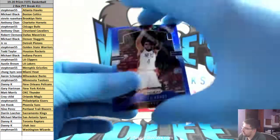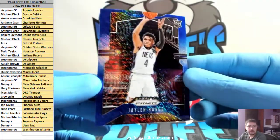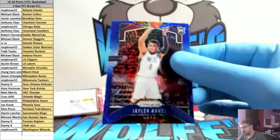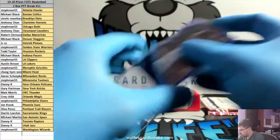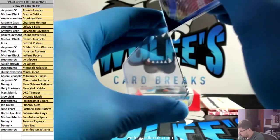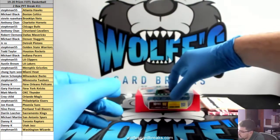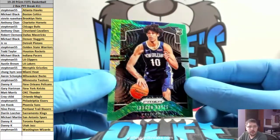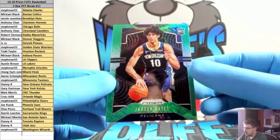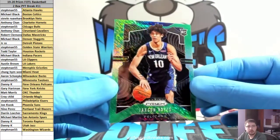Blue shimmer, not numbered, Jalen Hands for the Nets, Stevie. And another green shimmer for the Pelicans, Jackson Hayes. Well, not in this break, but the last break, yeah. Jackson Hayes, green shimmer rookie, number 3 out of 25, Pelicans.